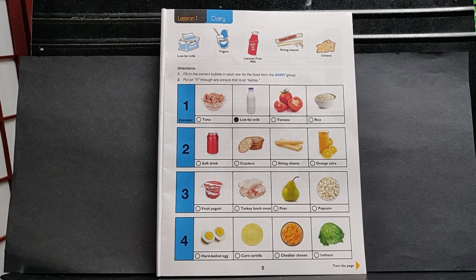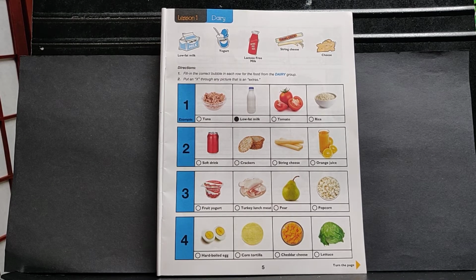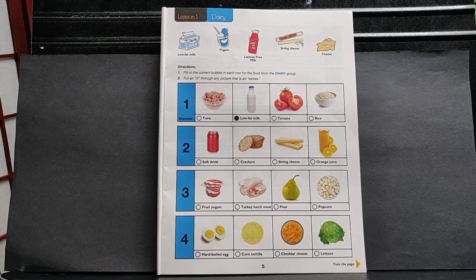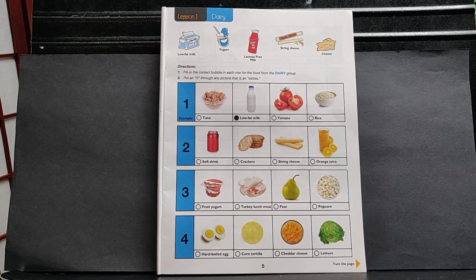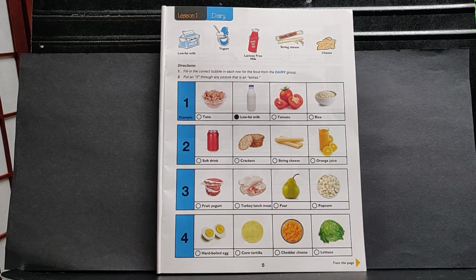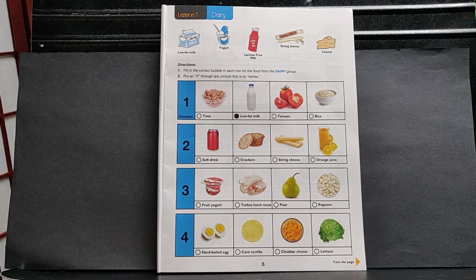Before we start working on lesson 1 for dairy food items, which is on page 5, I would like to read a little bit to you about all of the different foods we will be learning about. All the different foods that make up our diet are a bit like a puzzle. A puzzle is made up of many different pieces, and altogether they make an important picture at the end.